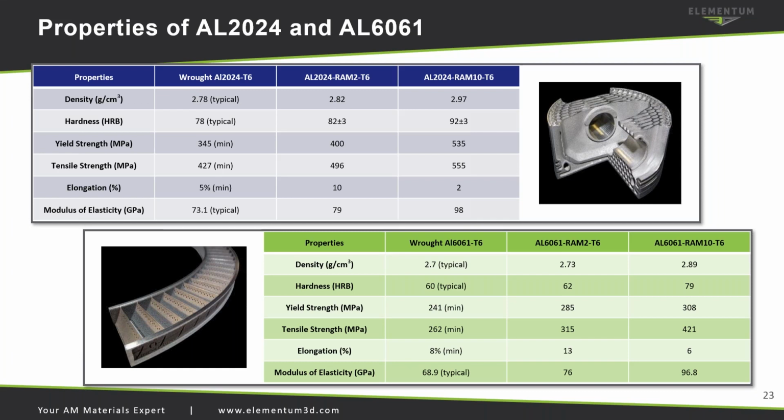And same thing for 6061 on the bottom. Again, the ROT and the RAM2 properties are very similar, and that T6 heat treatment is helping increase the properties for both of those alloys. The other thing I want to point out is that we also have our RAM10 alloys next to these. What you can see is that as we increase our fraction of RAM content, we have higher strength from that composite behavior. So you can see both the heat treatment and the composite behavior increasing our strength in these materials.